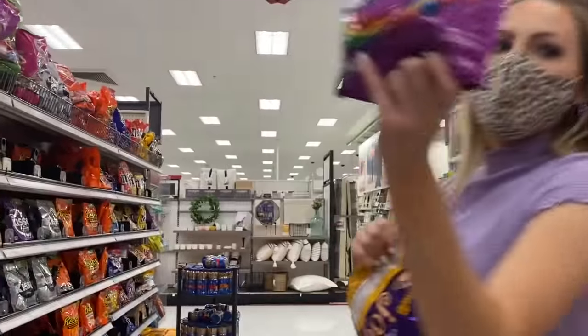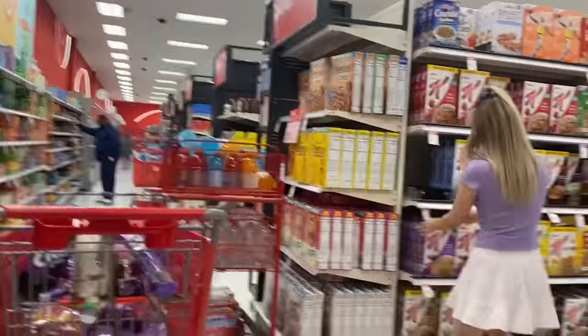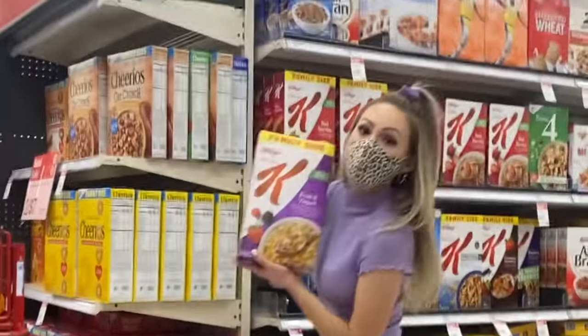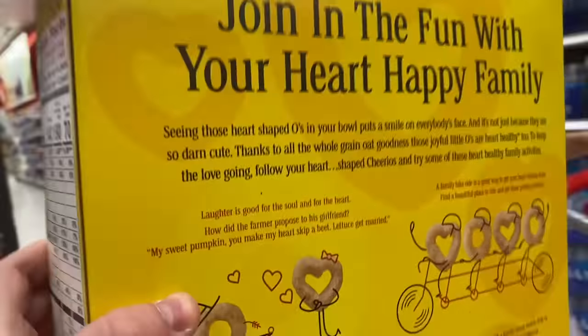Yes, Queen, yes. We are going to get some Takis. Oh wait, I'm going to be semi-healthy. We're going to get some fruit and yogurt. Delicious, and I'm going to be semi-healthy. I'm going to get myself some Cheerios because if you've ever felt sick, these are amazing.